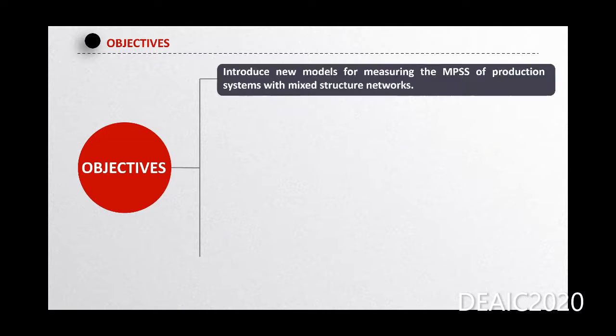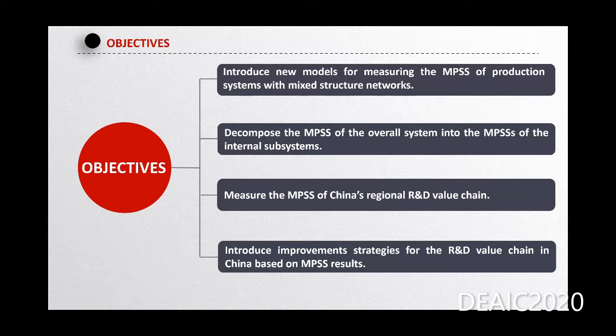The objectives of this work: first, to introduce new models for measuring the MPSS of production systems with a mixed structure network. Decompose the MPSS of the overall system into the MPSSs of the internal subsystems. Measure the MPSS of China Regional Research and Development Value Chain. Then introduce improvement strategies for the research and development value chain in China based on the MPSS results.